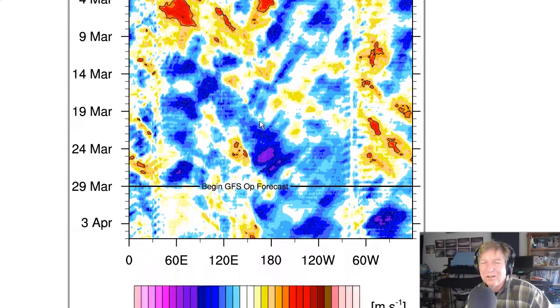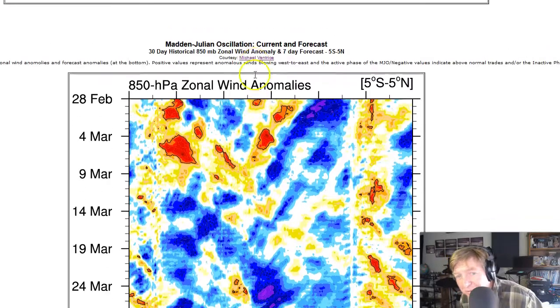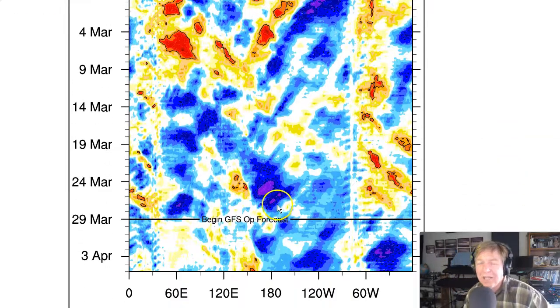Now, did we have a whole lot of surf in late February and early March? Well, not a whole lot. So, there is no strong active signal indicated for the past month or 3 weeks or whatever this is, February 28th. Yeah, so the past month. And the next week forecast, if anything, suggests inactive phase. So no clear support there either.